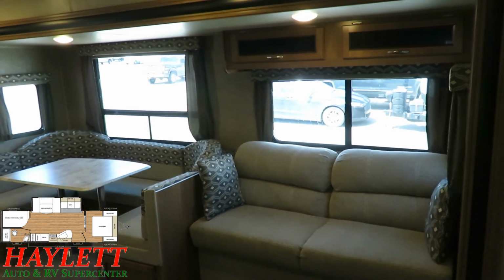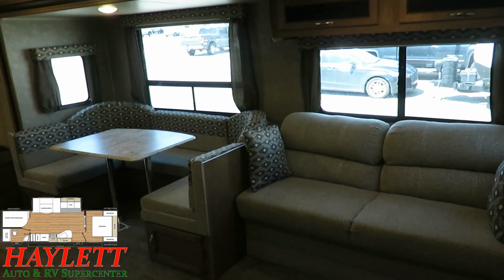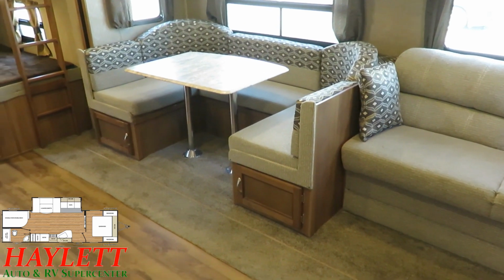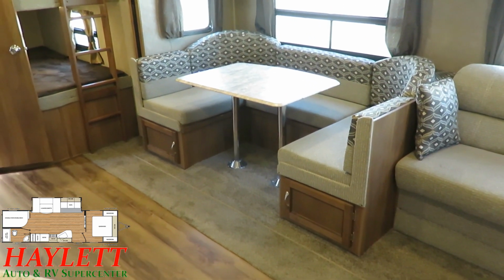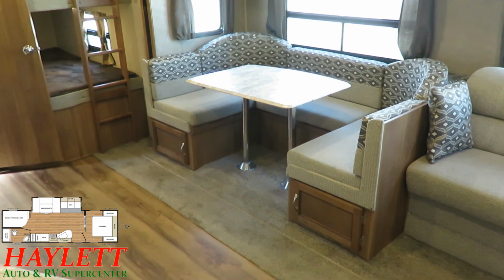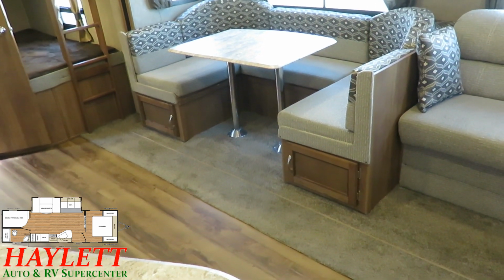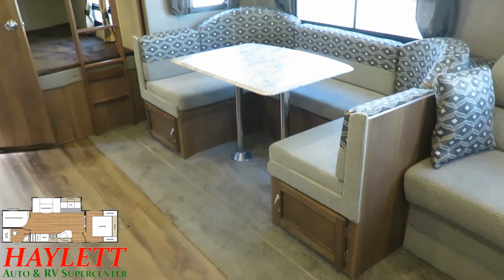The seat can lift up to get to some storage beneath. You can see that your super slide windows on the side here open for airflow. We've got the larger full-size U-dinette over here, and this can fold down to not just sleep kids, but even adult guests if you really have to start packing them in here. Now, you do have doors for storage below the bench there to make most of that easier to access.